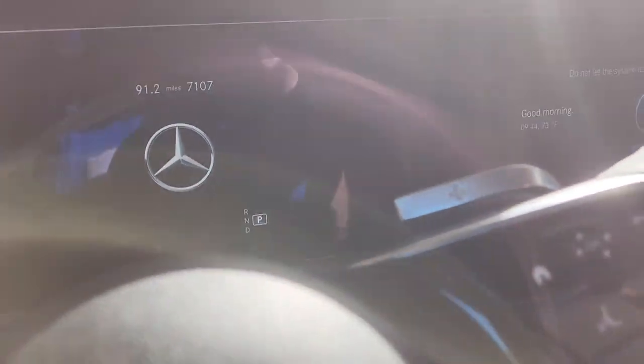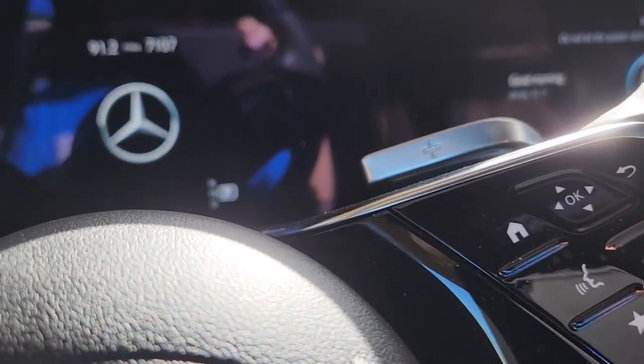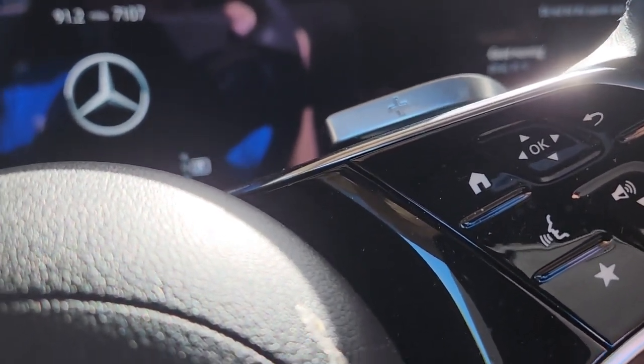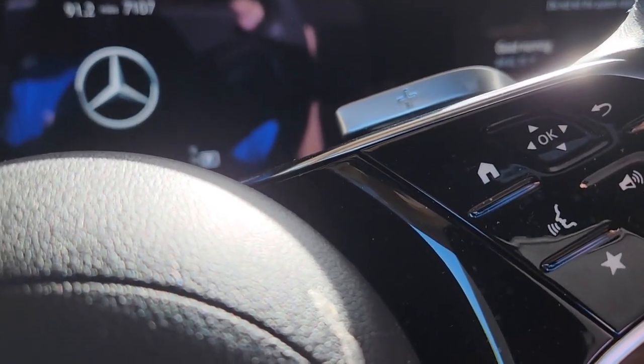So the bottom line on this car for me is it's a great car to drive. The handling and the ride and the powertrain are wonderful, but the high-tech features are so annoying that I have gotten to the point where I actually hate the car. I do not want to have it anymore, and it's going to go bye-bye.